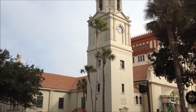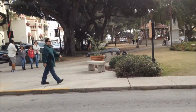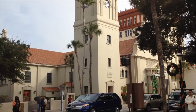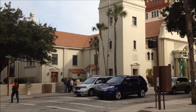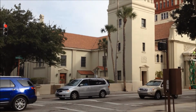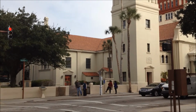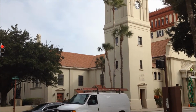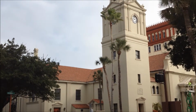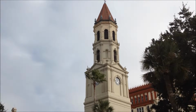So the clock tower has just struck 10 o'clock. And Adele, do you know where we are? Basilica of St. George? No. The Cathedral Basilica of St. Augustine. It's one of the oldest churches in the city. Florida has the oldest parish in North America, with the Cathedral Basilica being built in, I believe, 1702. I don't quite remember, but it didn't achieve basilica status until 1970.